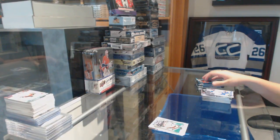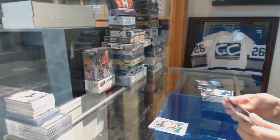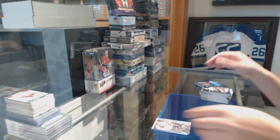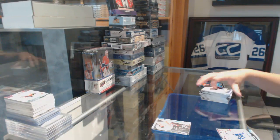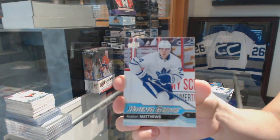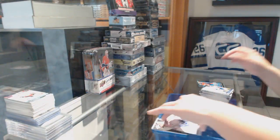Portraits of John Klingberg for the Dallas Stars. Base. Canvas of Shane Doan for the Arizona Coyotes. Hey-o, that's a good one. We've got a Young Guns for the Toronto Maple Leafs, Auston Matthews. Auston Matthews, Young Guns.